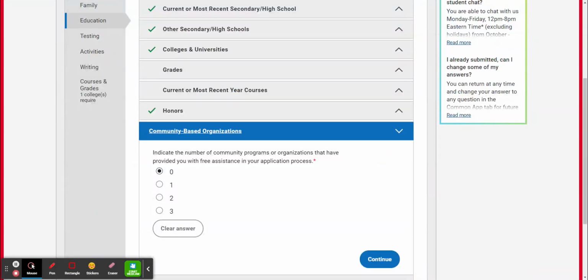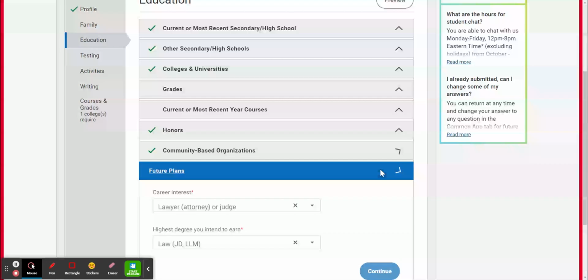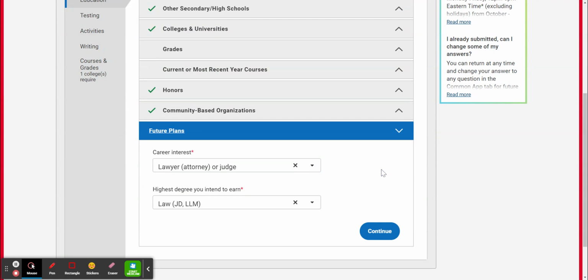It asks for community-based organizations, if you had any help from a CBO. If you don't know what a community-based organization is, you most likely did not work with one. We do have one that is partnered with our high school, and it is called CBO. So if you worked with CBO your junior and now senior year, go ahead and fill out the section with that information.